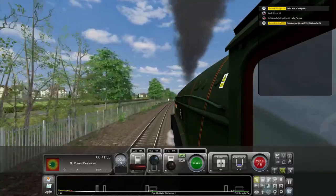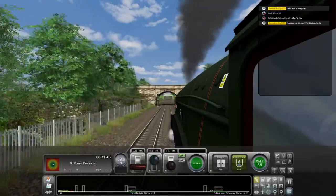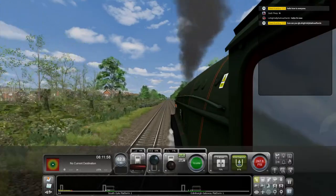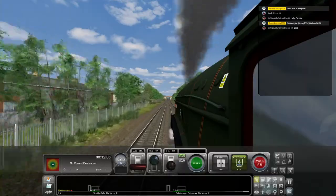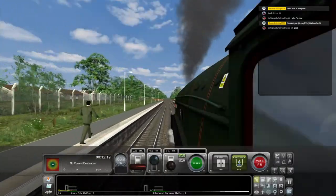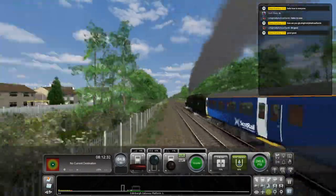Oops, I got too much coal. Pop some water in. Also, as well as going by the cab view, I will also be getting some around the locomotive shots as well. The train shots.